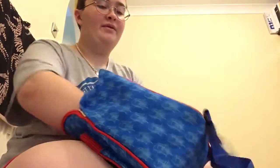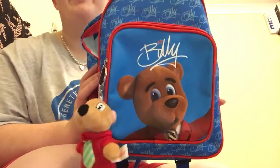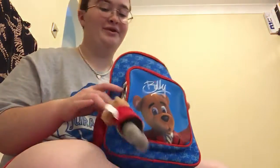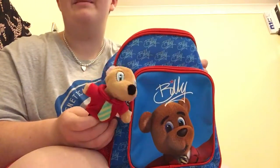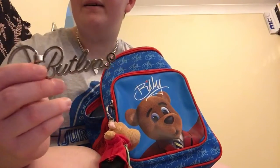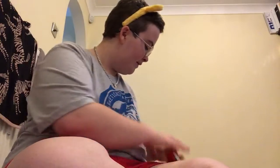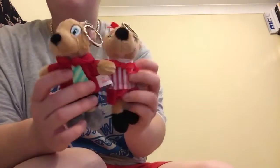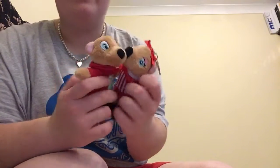And then we've got this little one. I don't actually use it because it's too small for me, unfortunately. I mean, look at the straps. I bought this little Billy Bear tiny backpack just to put on the shelf, quite simply. I put a little Billy Bear keyring on it, and there's another Butlins keyring inside of there. And then separately, I've also got the little Bonnie and Billy keyrings. There they are.